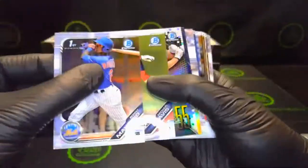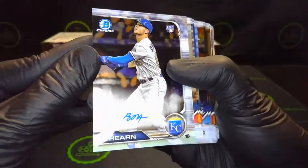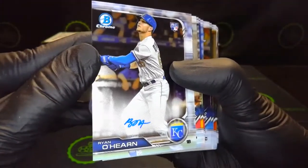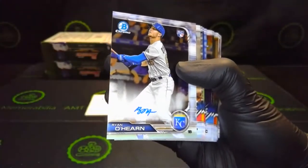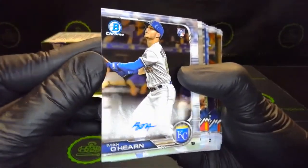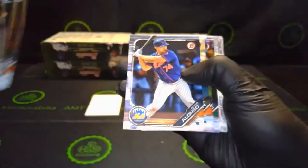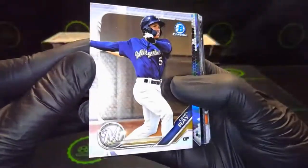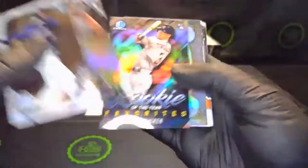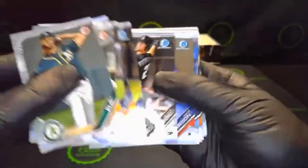Ronnie Mauricio, Michael Chavez, Nolan Gorman, Fernando Tatis Jr., rookie base autograph, Ryan O'Hearn. Ryan O'Hearn, rookie base auto. Shane Boz. Mackenzie Gore, Kyle Tucker, Genesis Cabrera. Jimenez, Franklin Perez.